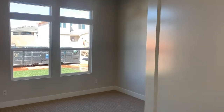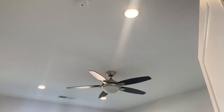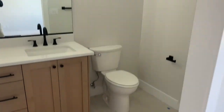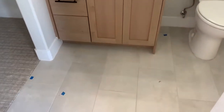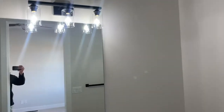And then coming into this bedroom, this is the one that's kind of like the little mini master suite. It has a little bit taller ceilings. It has the can lights, the ceiling fan. It has the barn door, because when you walk into this bathroom here, you've got the vanity top. It's a stained grade, kind of a white oak. And then you have your 12 by 24 floor tile. And then you've got your mirror there with the pendants above, or not pendants, the lights.